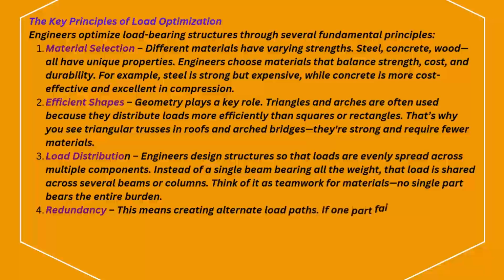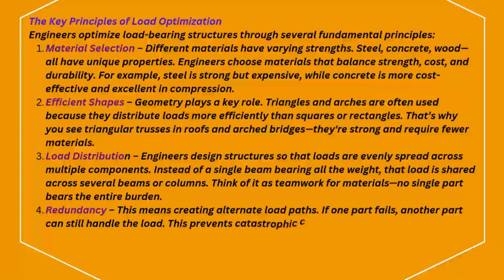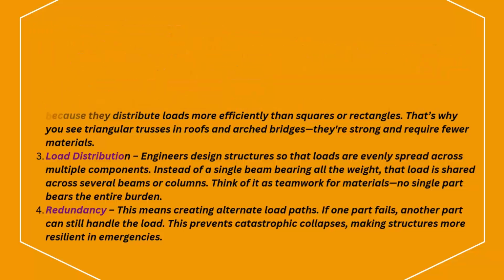4. Redundancy. This means creating alternate load paths. If one part fails, another part can still handle the load. This prevents catastrophic collapses, making structures more resilient in emergencies.